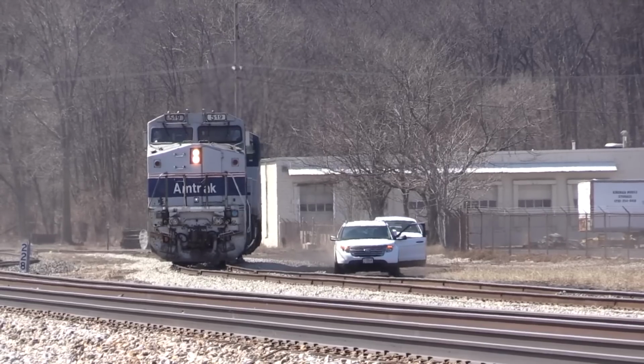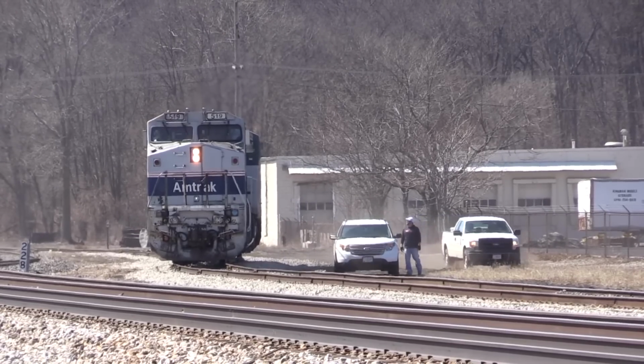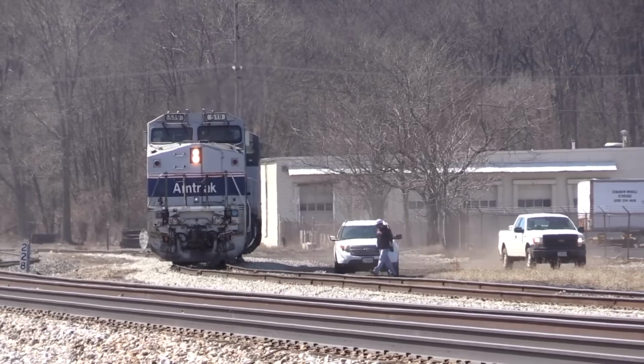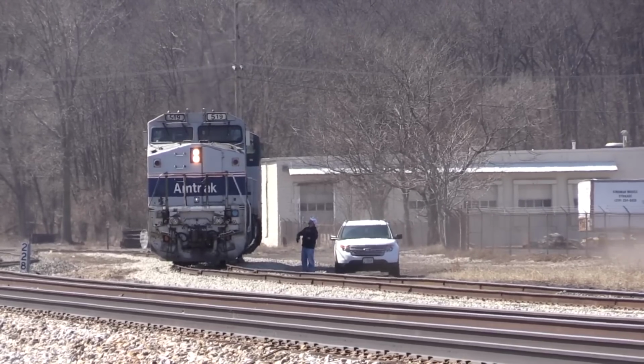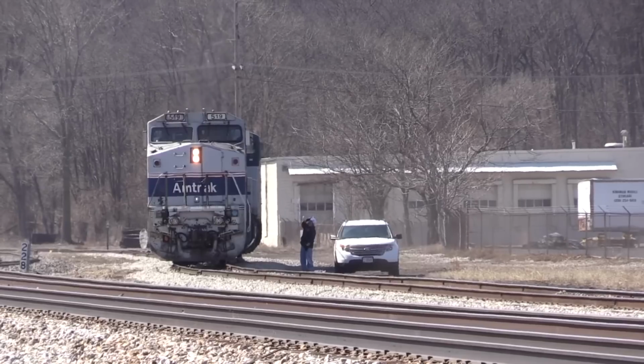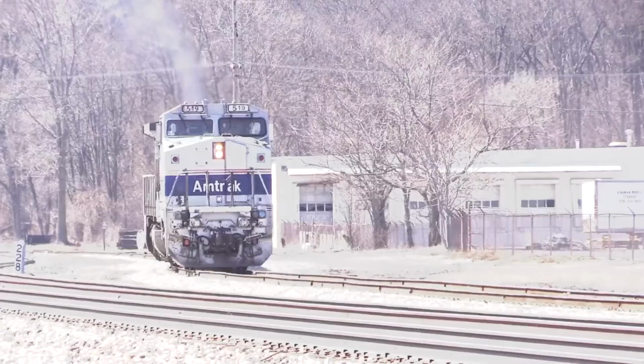Without an FRA waiver, the P42s can't operate over an ITCS-equipped railroad. On this day, however, the locomotives were permitted to run over the Michigan line to milepost 228 so that they could pick up a cut of loaded ballast cars.